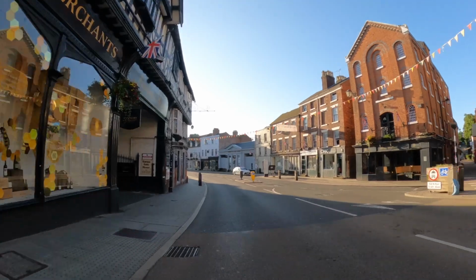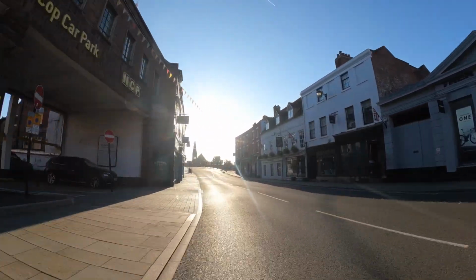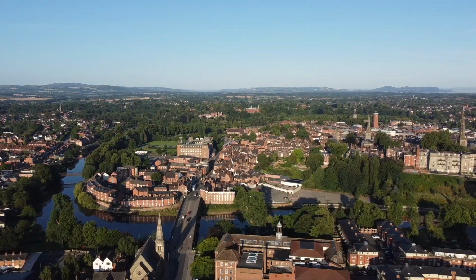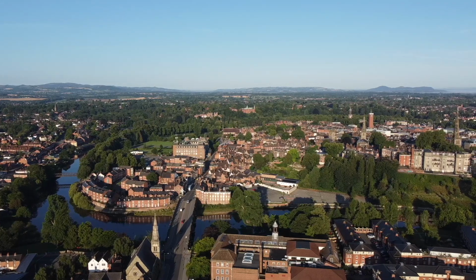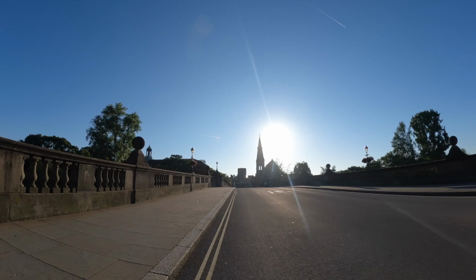Now we come back out to the loop of the river, and on the opposite side of the town we have a bridge known as the English Bridge. And we head towards Shrewsbury Abbey.